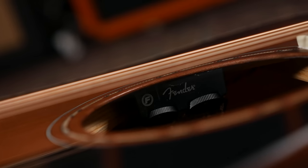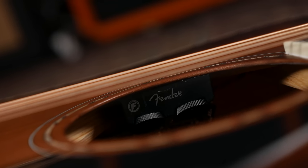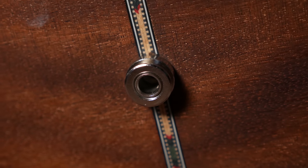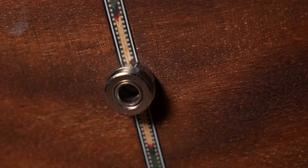What's nice here is that they get to take all of the innovation that they've put into the Acoustasonic series and apply it into this new range as well. It's there if you need it, and if you don't, because it's tucked away, there are no screens or knobs anywhere on the body of the guitar, there's no extra jack input, it's integrated into the strap pin, it really hides away well until you need it.